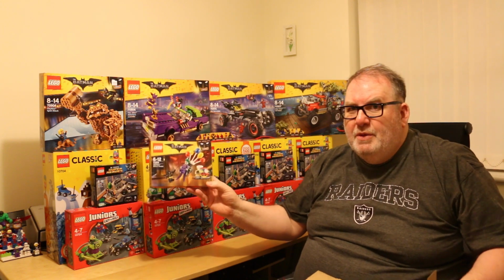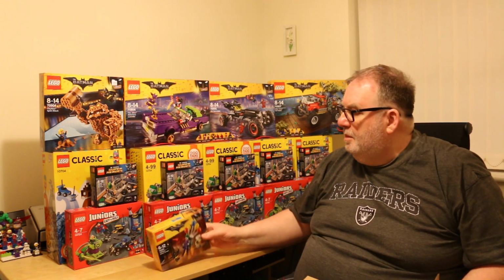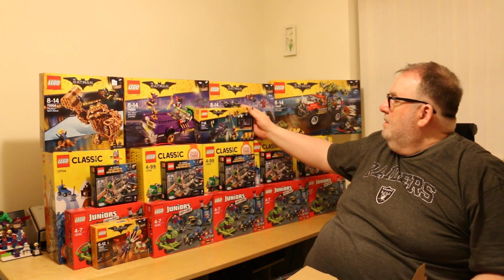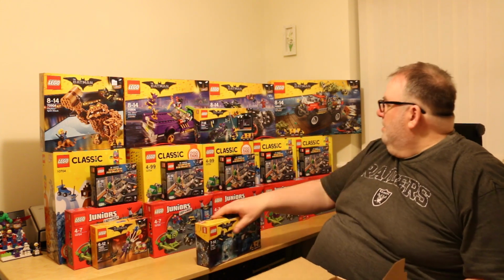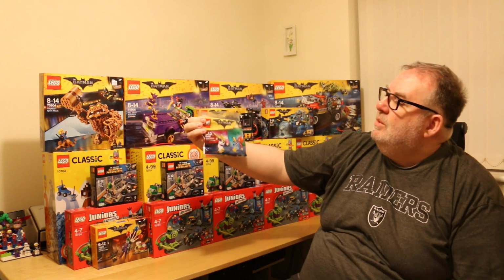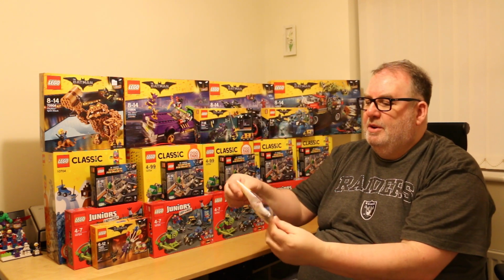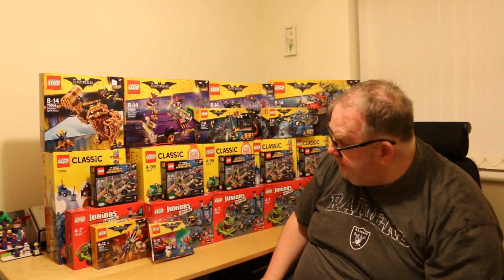So more of the Batman set from the Batman movie. This is the Joker balloon escape, the Catwoman cat cycle chase, and the Mr. Freeze ice attack. So lots more of the Batman sets there, and with that I got a nice Disco Batman and Tears of Batman poly bag, which is a great poly bag that I think everybody was after, and probably lots of orders. I think they sold out pretty quickly on Lego Shop at Home.